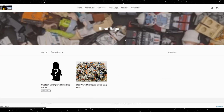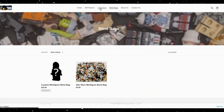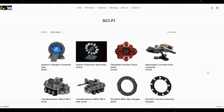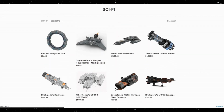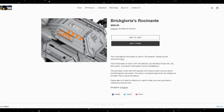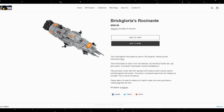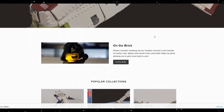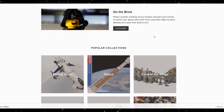So if I tell you that I have a store, which I do, On the Brick should be what immediately comes to mind. And in a similar vein, don't worry too much about getting whateverblank.com. While it is the most simple version, plenty of people don't. I don't, for instance, and neither does Brickfall, and sometimes it's just a matter of what is available or what's cheapest. For instance, onthebrick.com was rather expensive compared to onthebrick.fun.